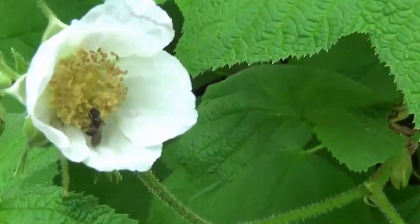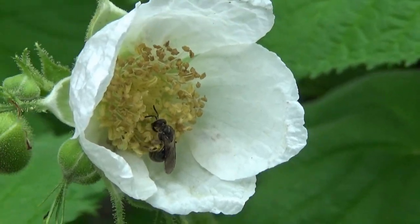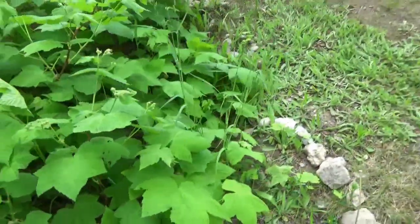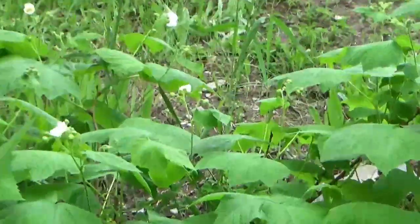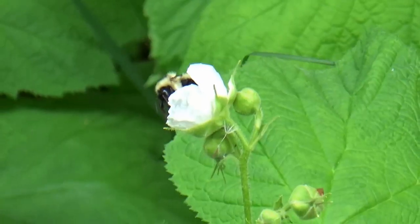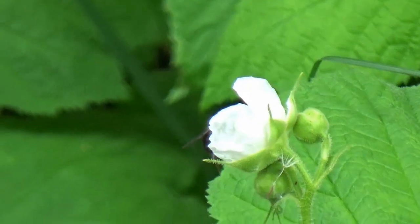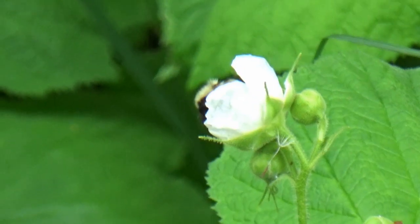There's a bee in there. Looks like a little metallic sweat bee, or some sort of sweat bee. Maybe not necessarily a metallic one. They're tiny. They're very cute. There's another bee over there. Bumblebee. Somewhere. There she is. Hi. You cleaning yourself? Good job, little bee. Thank you.